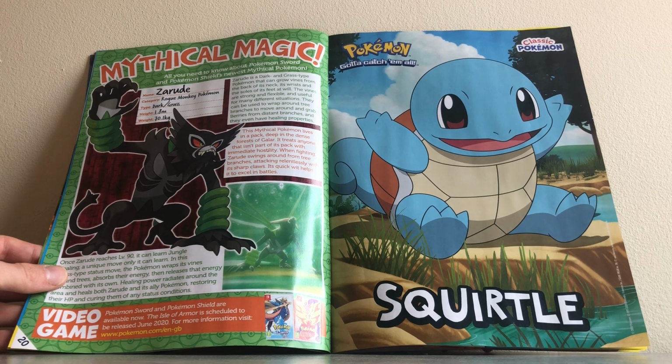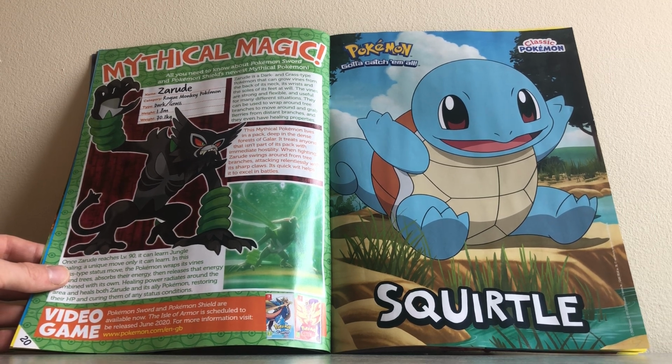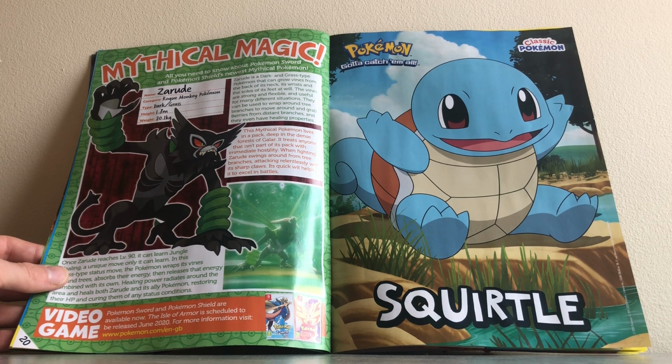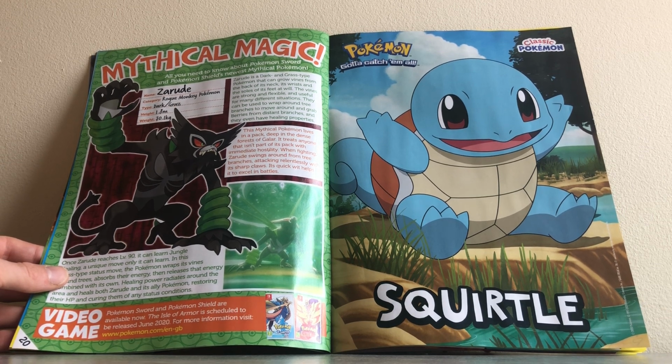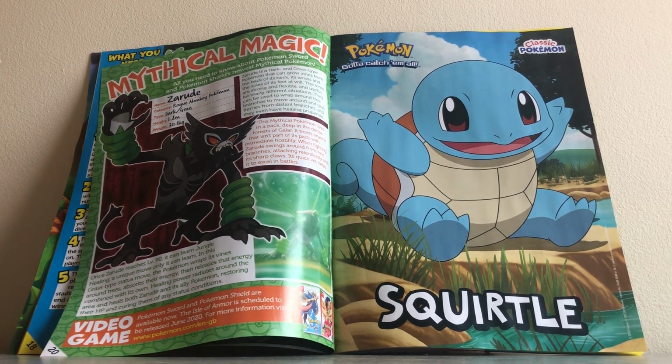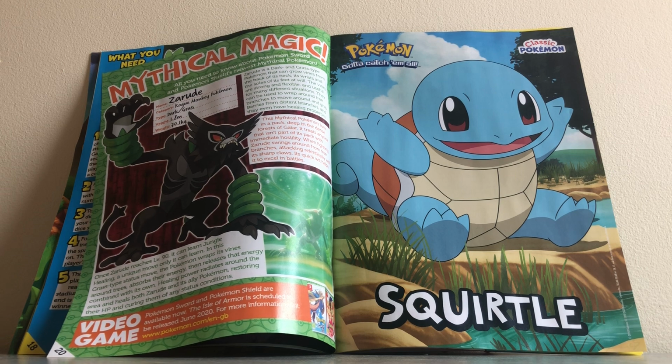Probably my favourite page here, nice big picture of Squirtle and some information of the new mythical Pokemon. How do you pronounce that? Zarude, maybe? Pretty cool looking. So, anyway, yeah, I would know what to look for.